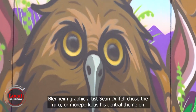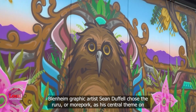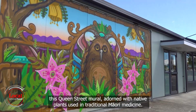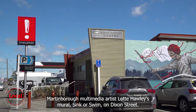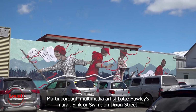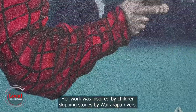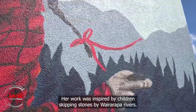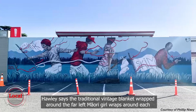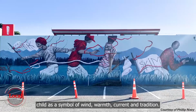Blenheim graphic artist Sean Duffel chose the ruru or morepork as his central theme on this Queen Street mural, adorned with native plants using traditional Māori medicine. Martinborough multimedia artist Lottie Hawley's mural Sink or Swim on Dixon Street brightens up the Education Centre's car park. Her work was inspired by children skipping stones by Wairarapa rivers. Hawley says the traditional vintage blanket wrapped around the far left Māori girl wraps around each child as a symbol of wind, warmth, current and tradition.